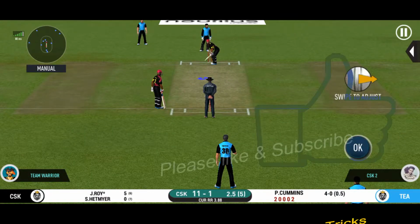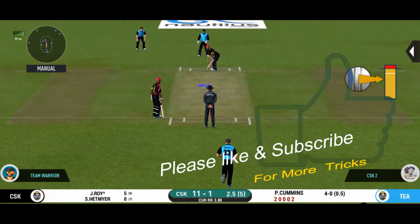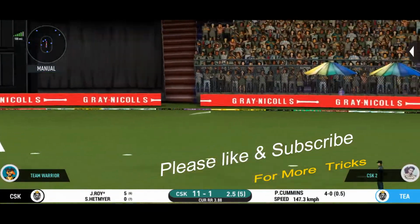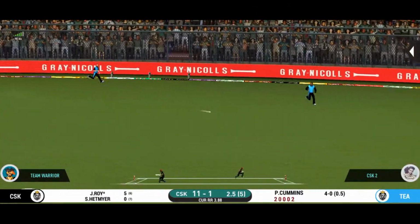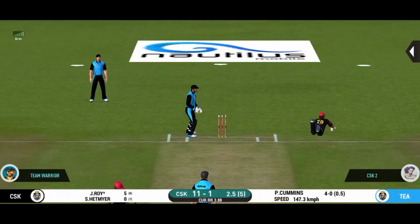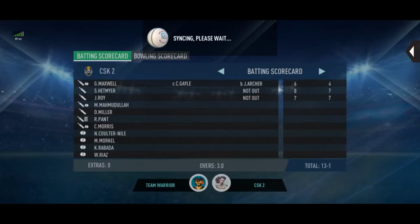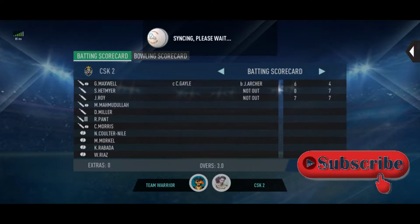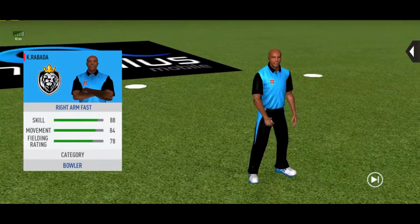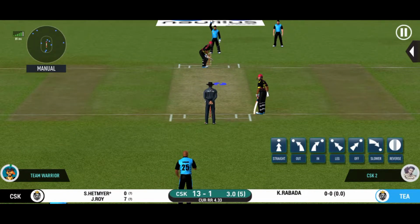He has been ruthless against the fast bowlers in this series. They are calling for two. That is excellent running between the wickets. In-form fast bowler into the attack now. Expect some serious chin music. There is a fielder at cover.